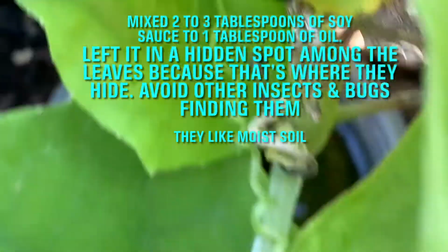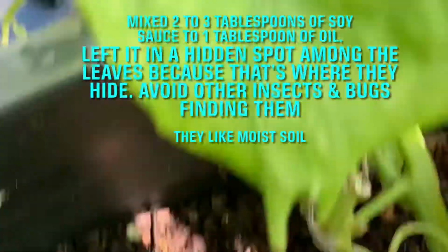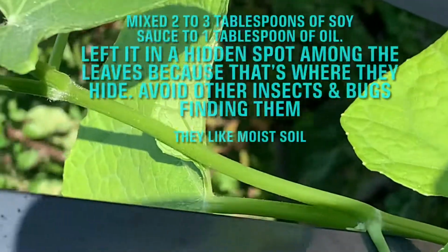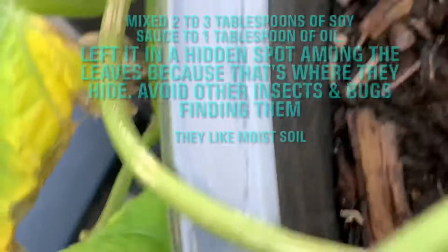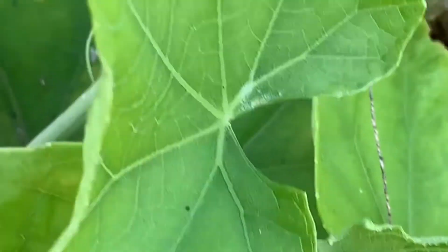So I'm just gonna leave it there and just place it under the leaves. And so this plant has taken off after that. A few days now, it seems to be doing better. There's some new vines, new leaves, but they're pretty badly affected by the earwigs, so I'm sure they'll do better now.